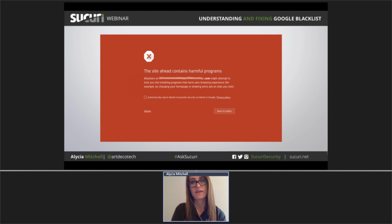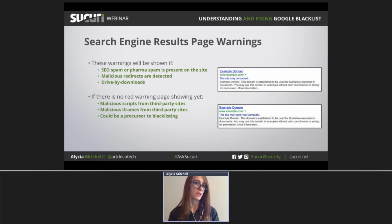So there's another one, actually, that's not technically, I guess, a blacklist, but it does appear in Google search, and these are warnings next to your search engine results. These can appear in conjunction with the blacklist, but sometimes you can actually see these before you get blacklisted. So it could be in the case of malicious scripts and iframes that have been injected into your site. And you'll see these warnings for the same kind of stuff.